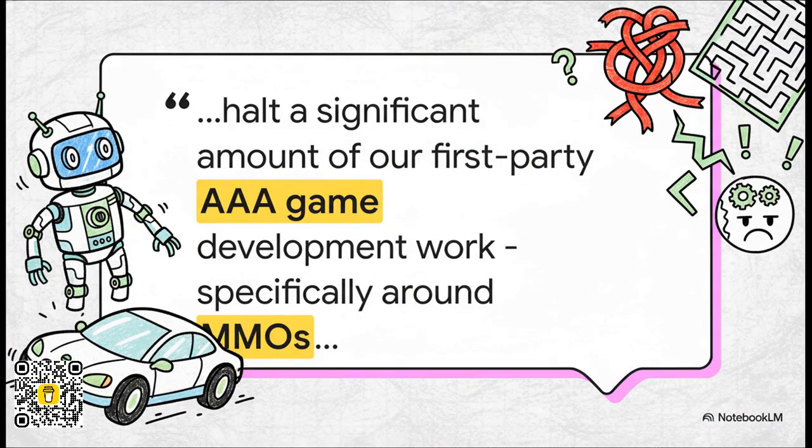This quote right here from Amazon's VP of Games, Steve Boom, it's a really big deal. They're basically saying they're going to halt a significant amount of their big AAA game development, especially around MMOs. So after pouring a ton of money into huge online games like New World, Amazon is stepping back. They're pivoting away from these super expensive, super time-consuming projects and focusing more on casual games for their Luna cloud service. It's a huge change in strategy.